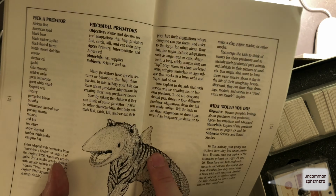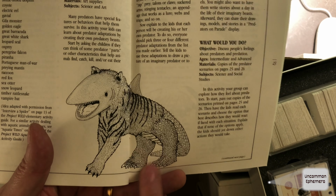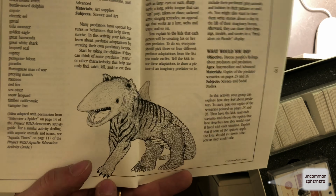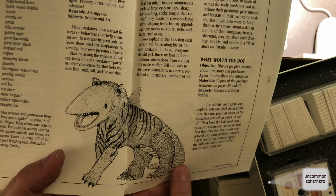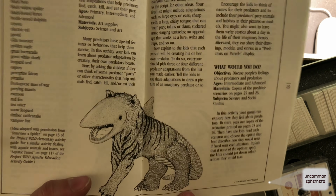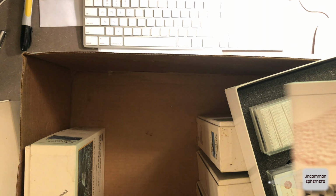So it's got like a shark fin, and it's got the stripes of a cougar, and it's got the paws of a big cat, and then it's got dinosaur feet, and then it's got a big crocodile tail. This is the episode of Fringe. You're right. Did we just turn into a Christian podcast?